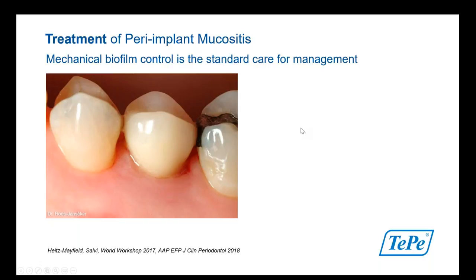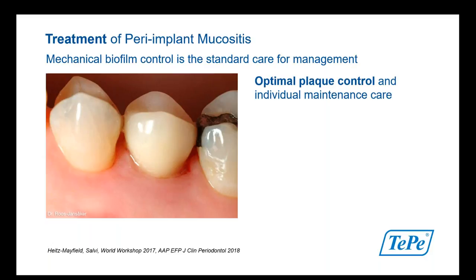Mechanical biofilm control is the standard of care management, that is, to eliminate biofilm with debridement, optimal plaque control and individual maintenance care. And mostly it is reversible. And as you know, reversal of the clinical signs of inflammation around implants may take longer than 3 weeks.